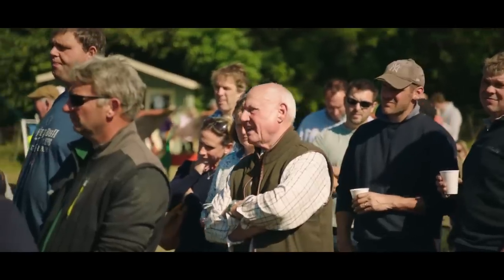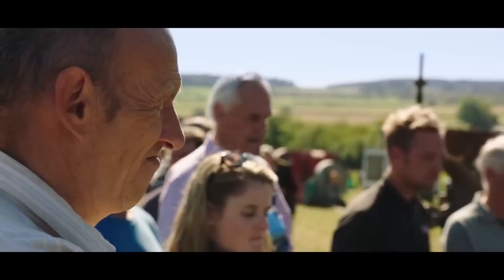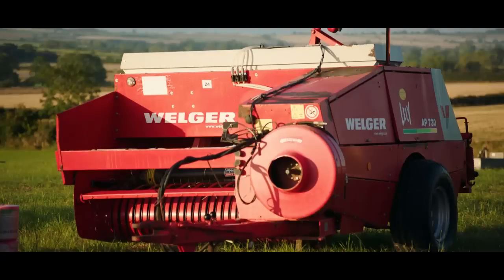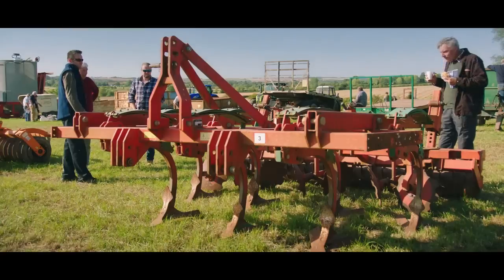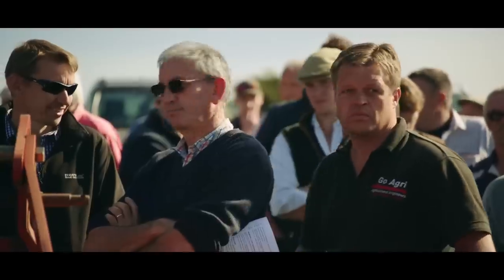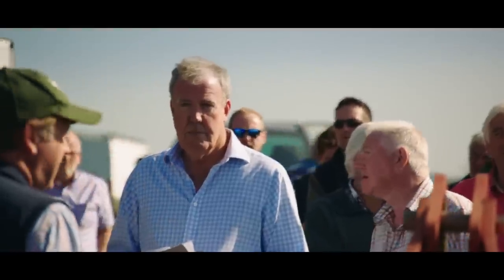Right, we have a great lineup of arable kit and grassland kit. To make sure I didn't rip myself off, Charlie had also provided a handy price guide for each bit of kit. I need lot three here. Good price would be 6.5. Bad price would be 13. So, Merlin CLM cultivator, at £1,000 on bid.